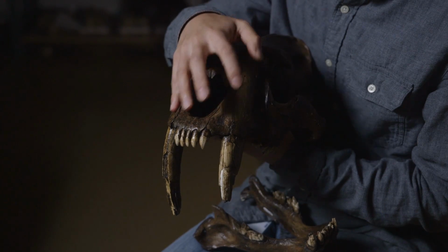Their mouths are their weapons, and that's part of the draw to study them. It's just, what were these animals doing? They're so weird looking.